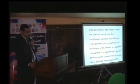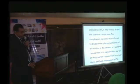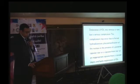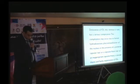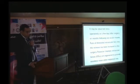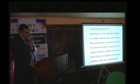Dislocation of IOL into vitreous is rare, but a serious complication. This complication may occur due to forced hydrodissection, phacoemulsification of the nucleus in the presence of posterior capsule tear or capsulorhexis tear, inappropriate capsulorhexis, zonular dialysis, and faulty implantation of IOL. It may be observed intraoperatively, a few days after surgery, or months following any ocular trauma. The rate of dislocated intraocular lens into the vitreous has been increased in this surgery.